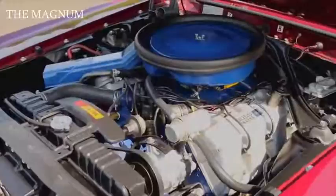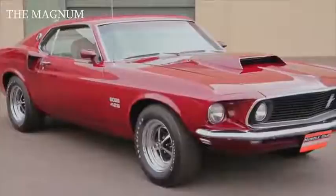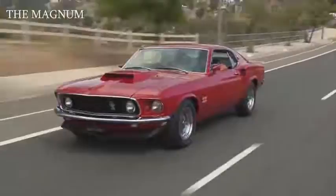Its V8 429 cubic inches gave out 375 horsepower at 6,000 RPM. But the engine was so massive that it did not fit into the classic engine compartment of the Mustang. Then Ford signed a contract with the company Kar Kraft to eliminate all interference. Specialists at Kar Kraft had to redo half the elements to make room and literally squeeze in the engine. Today at auction, the 1969 Ford Mustang Boss 429 is sold for more than $200,000.